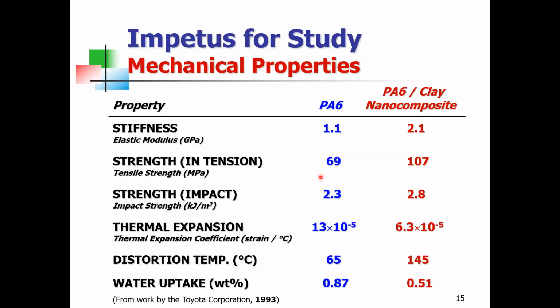This is weird. You don't normally see this. Normally, when you add a rigid, brittle particle to a polymer, you do not see the impact strength go up. It normally goes down. The thermal expansion coefficient goes down, the heat distortion temperature goes up, and the water uptake goes down. So the point was that this constellation of properties is one that you definitely do not expect when you put a conventional filler into a polymer. Normally, you expect it to become stiffer but more brittle. You don't really expect that big of a change in the heat distortion temperature.